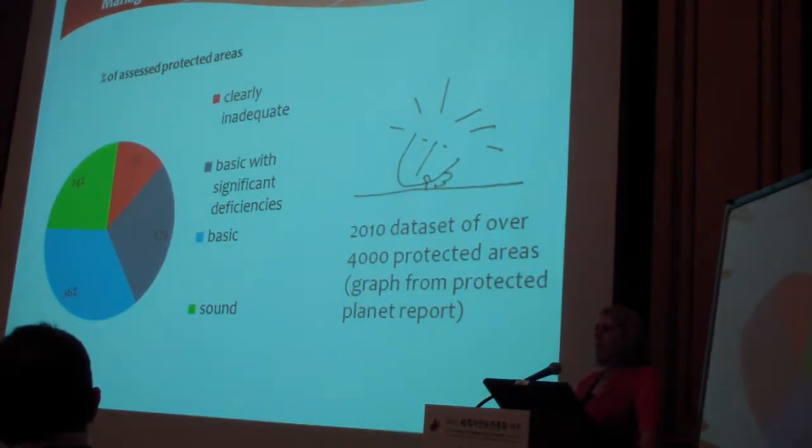So the data that we had in 2010 showed about this picture, that we've got about 13% of protected areas across the world that fall into that really clearly inadequate, like really no effective management at all. Then most of it's in those two shades of blue in the basic, and we had about a quarter in the sound, and that's overall averages. So that's at least a rough picture of where we're up to. Still a lot of work to be done.